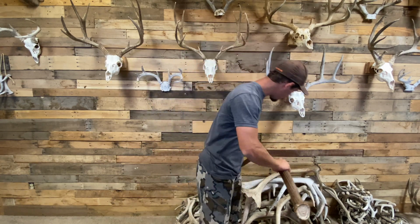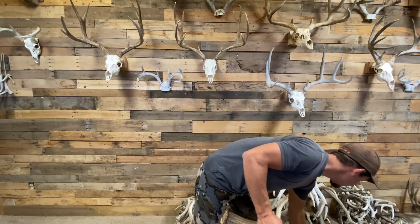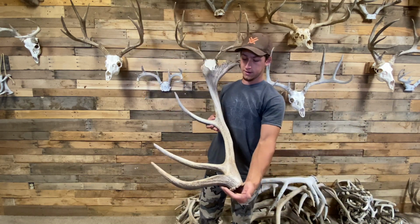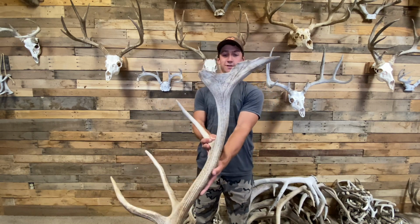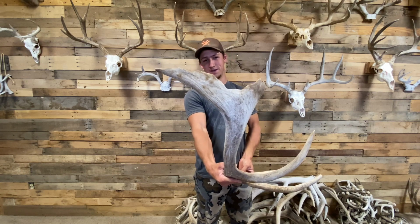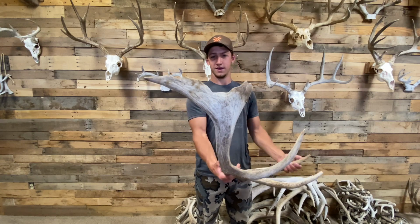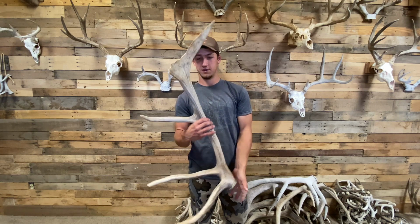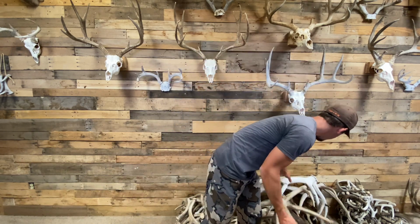Then we got, this one's really cool. Picked this one up down in this big canyon. Just got nice fronts, good third, but his back end is really cool. I was stoked to pick that thing up. I think it was the first elk shed I've ever glassed up. But I kind of just got into it this year and hoping to pick up some more of these bad boys. But it's really cool.